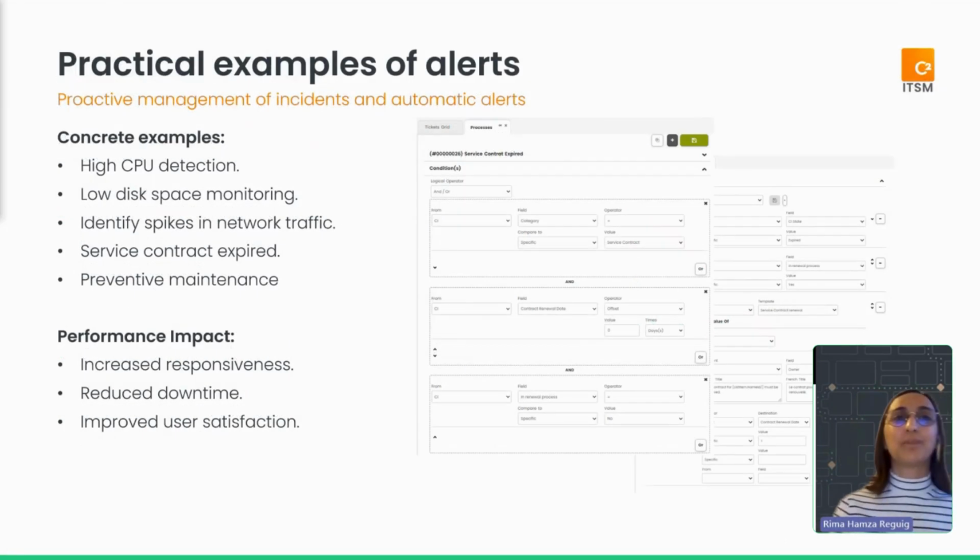Now let's talk about some practical examples of alerts. So like I said previously, we can connect C2 to different external network monitoring tools that can watch your CPU, your disk space, etc. Here, let's focus on an example that we can implement within C2. Okay, so say you have a service contract configuration item in your CMDB, and this item has an expiration date.